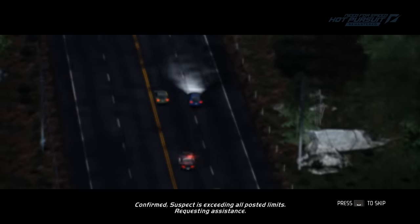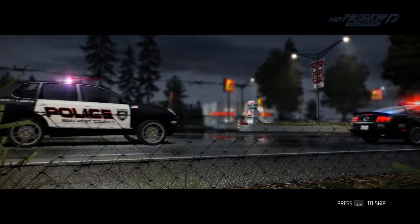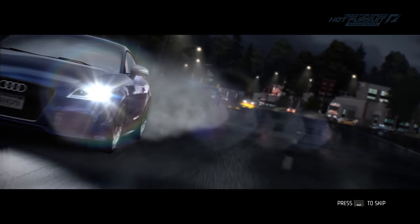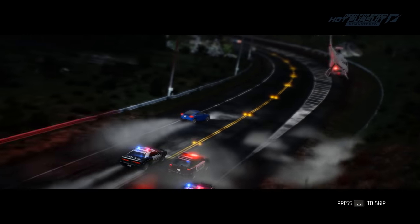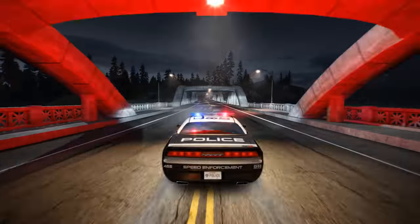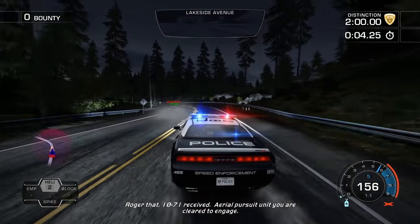Officers in pursuit of an Audi TT heading east on Lakeside Avenue. Confirmed. Suspect is exceeding all posted limits. Requesting assistance. Interceptor assistance is en route to your location. Interceptor, aerial support is granted for the duration of this pursuit. Bring him in. Roger that. 1071 received. Aerial pursuit unit, you're clear to engage.